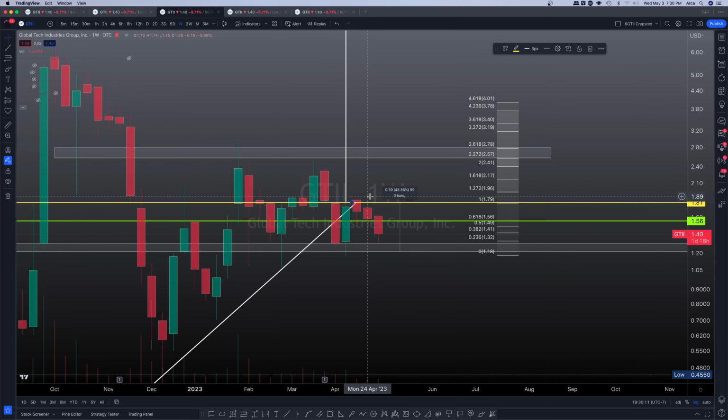Okay, you guys. But yeah, I think that's essentially what I'm looking at here for GTII, and it is continuing on the path that we already knew of.